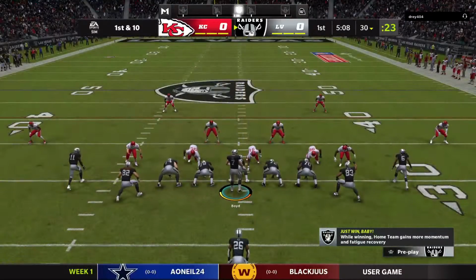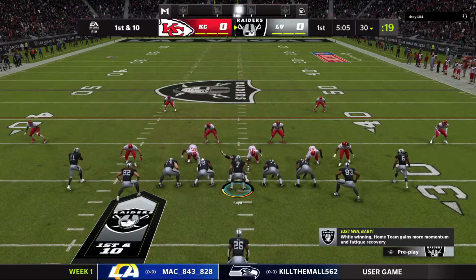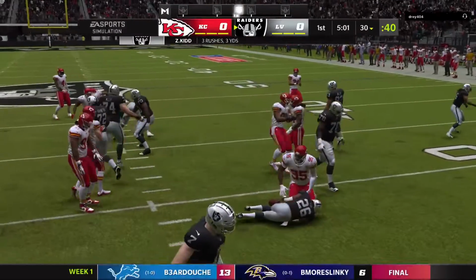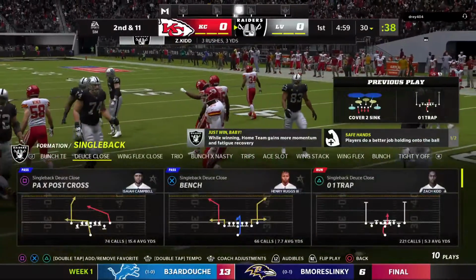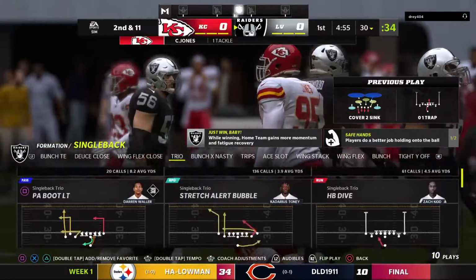So 1st and 10 now from the 30. And to give this time to the tailback. And he is going to be stopped cold behind the line of scrimmage. He'll lose a yard there, and it's 2nd and 11.